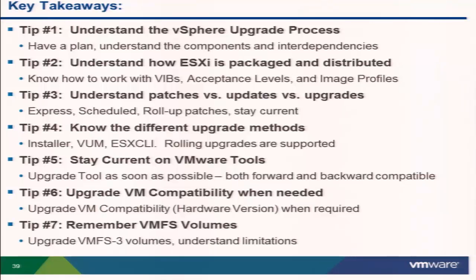And then finally, remember post-upgrade considerations. Remember VDS, remember your VMFS volumes. The key message here is upgrading vSphere. vSphere is a suite with a lot of pieces to it. Don't go in silos and try to tackle the pieces. Look at the big picture, plan it out, and you're going to have more success in your upgrades.